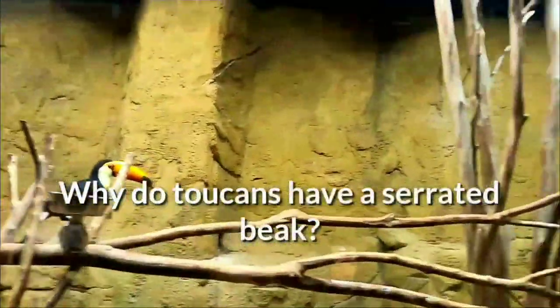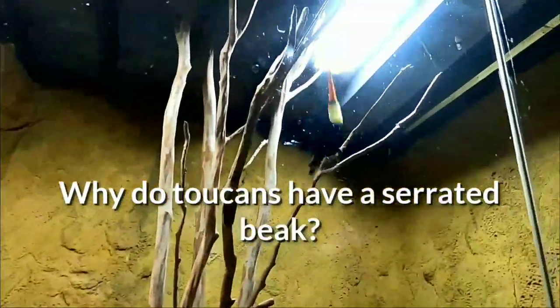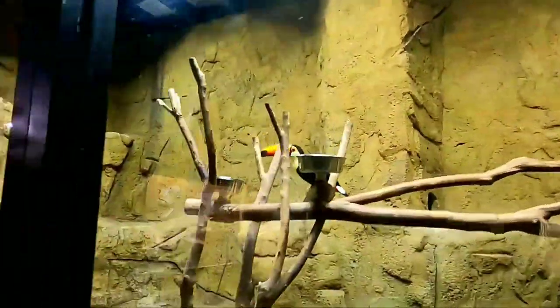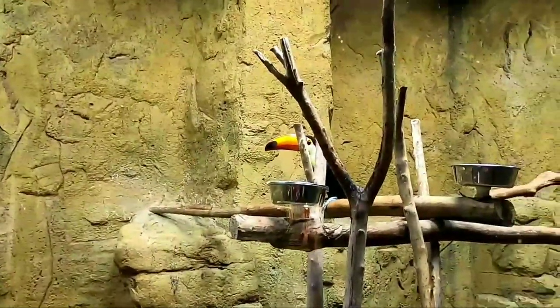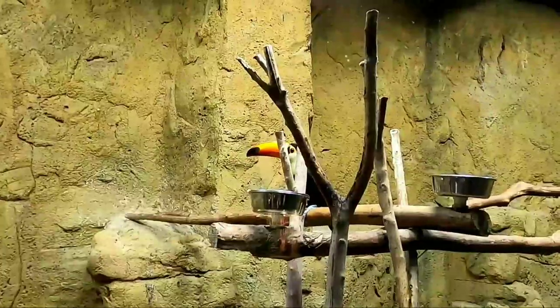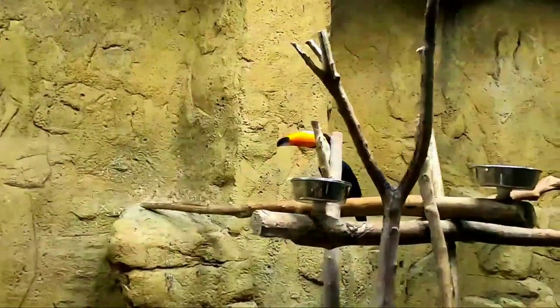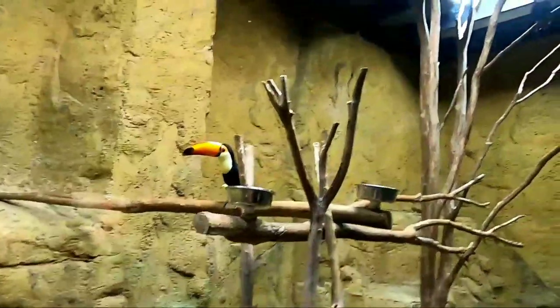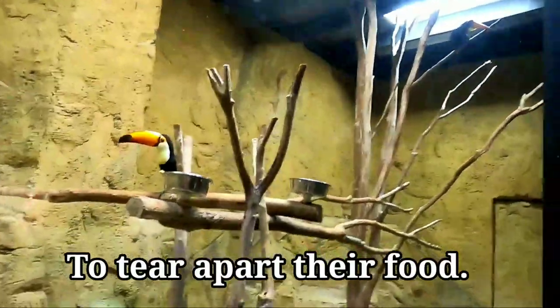These are toucans. Aren't they cool looking? I've never seen a toucan before. Toucan! You want some Fruit Loops? And that one up there.